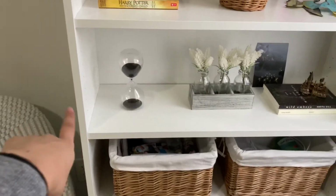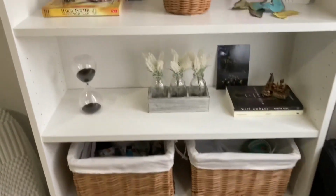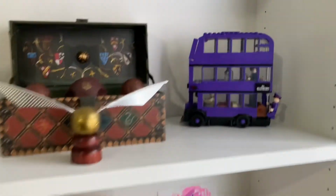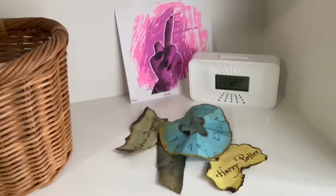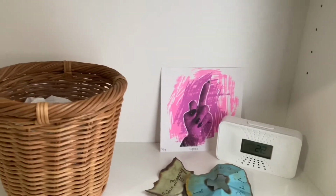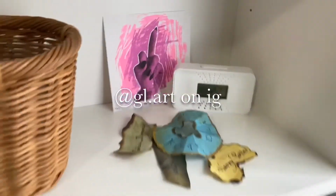Hourglass is from Winners, Beauclair, and then just a bunch of books that I have. I'm not a big reader, so I don't have too many. That plant is from IKEA. I made that. There's me and my cousins when we were younger. This is just extra tools, I don't know why that's there. That printmaking picture my cousin made, and you should definitely check out his art.